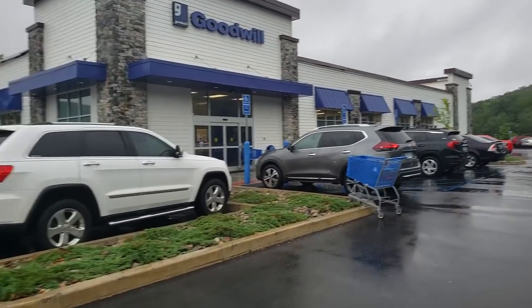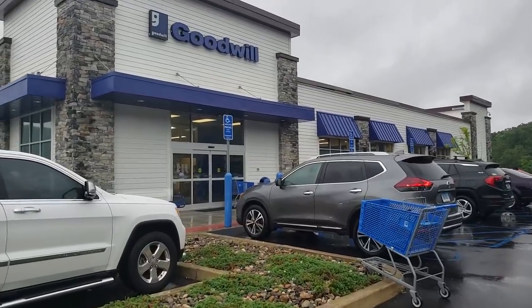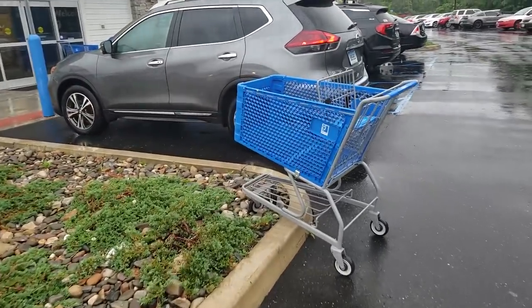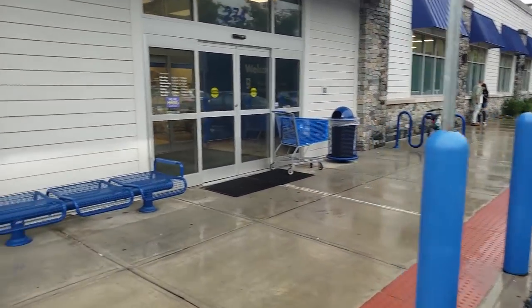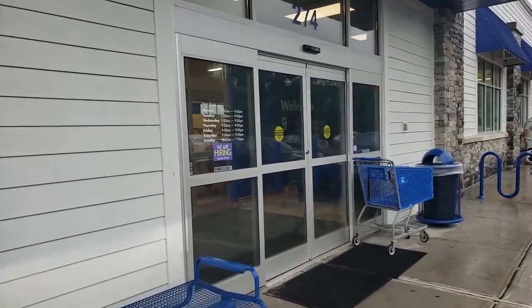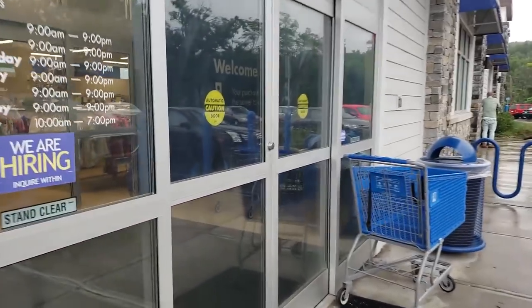It is really raining outside now, so we're gonna head inside. Hope we get some good stuff. Who's leaving their cart like this on all these rocks? All right, let's go inside. See Steve over there. I guess I'm gonna just wait underneath this awning for people.